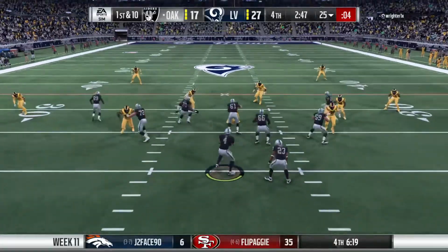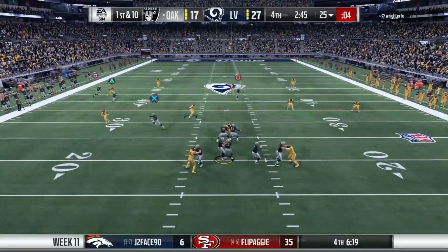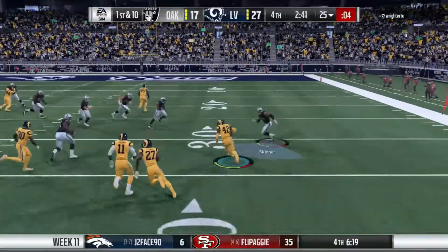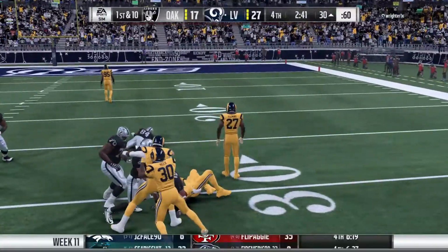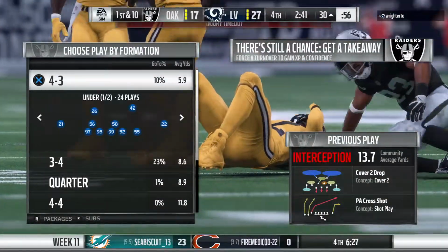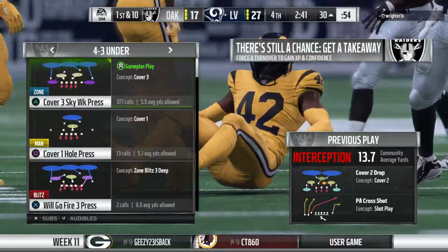Time running out here on the play clock. Now Carr. And this is intercepted, and that should do it. Picked off near the 44, and he will return this one to the 30-yard line. And the Rams getting set to go now.